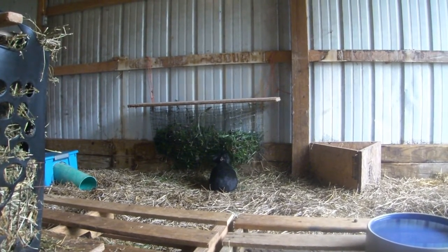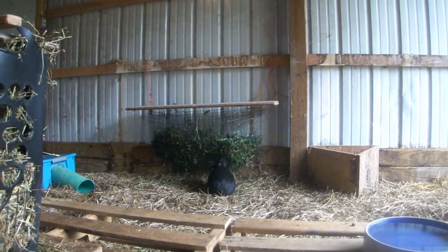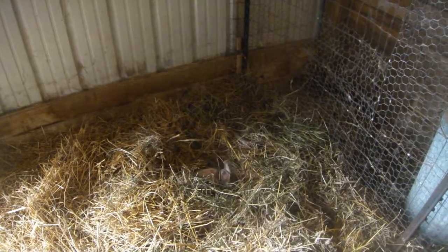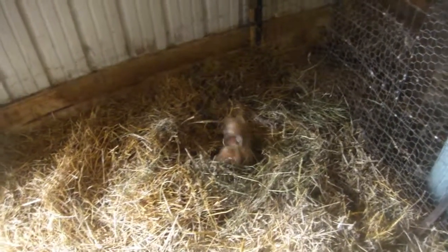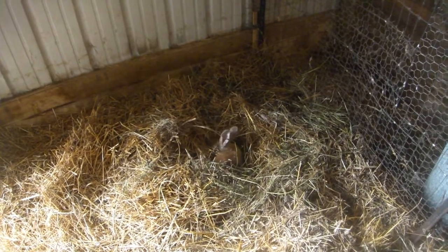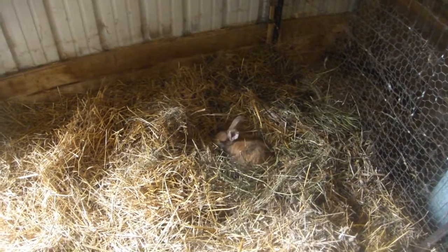But Acrobat is very, very big, so I'm expecting, or at least hoping for, babies in the next few days or weeks. And Zuzu is working very, very hard in making a nest in the straw over here. She can't dig a burrow in this area because it's covered with wire, but the hay is big enough that she can dig the hay out of the way. So we might have a little patch of babies over here if she is pregnant and gives birth.